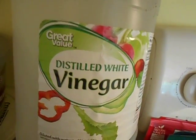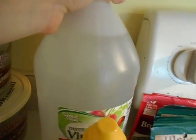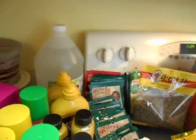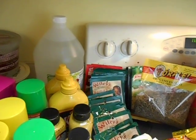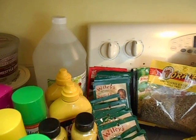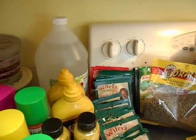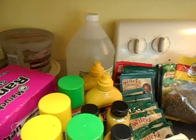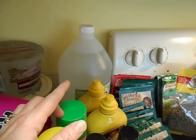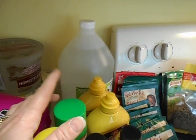Then the other thing, can't forget this. Vinegar. Keep buying your vinegar. Buy 1 jug every time you go to the store. Vinegar is crucial. Many uses for vinegar. Cleaning, disinfecting, even your laundry as a softener. I believe it can be used as a softener. We use it for cleaning our floors, and we use it for cooking and canning. So many uses for vinegar. We also do a vinegar dishwasher soap mix for spraying our countertops, and that works very good.